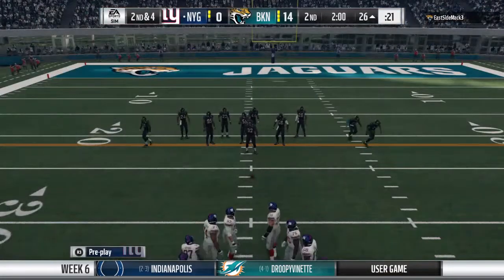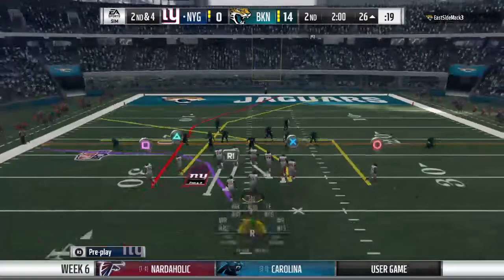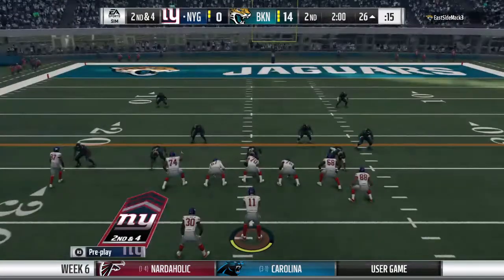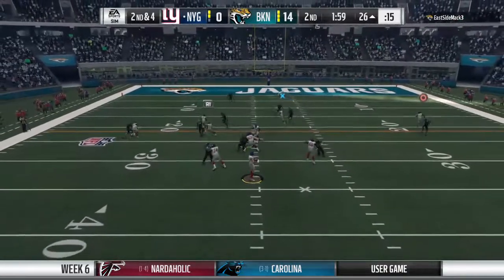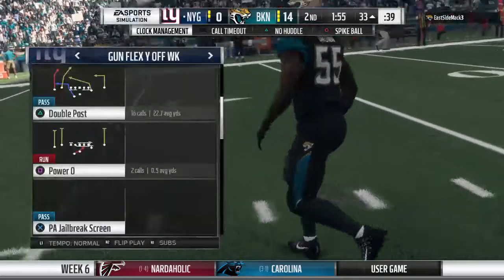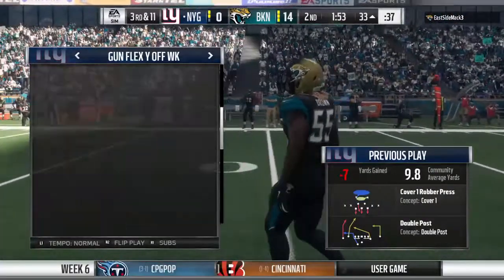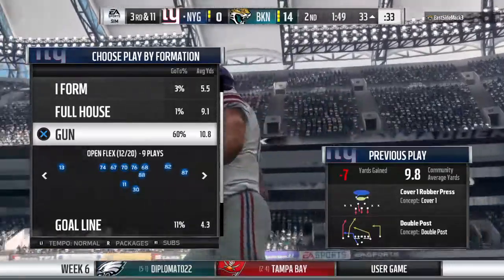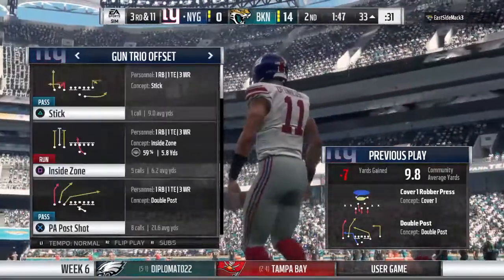So after nearly turning it over, new life here for the offense on second down. Out of the gun, they'll look to throw. And he's going to be taken down back around the 35-yard line. Jayon Brown coming in from that outside linebacker spot to bury him for a loss of 7.